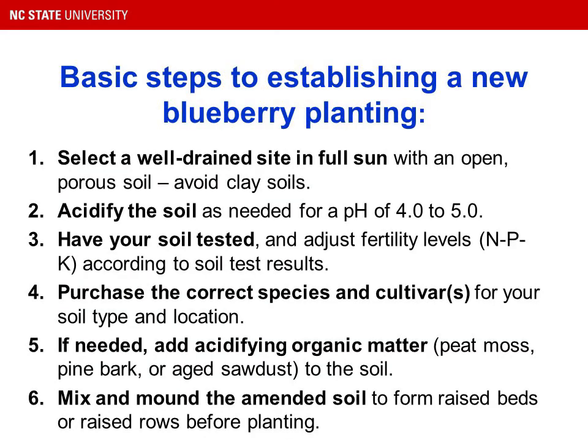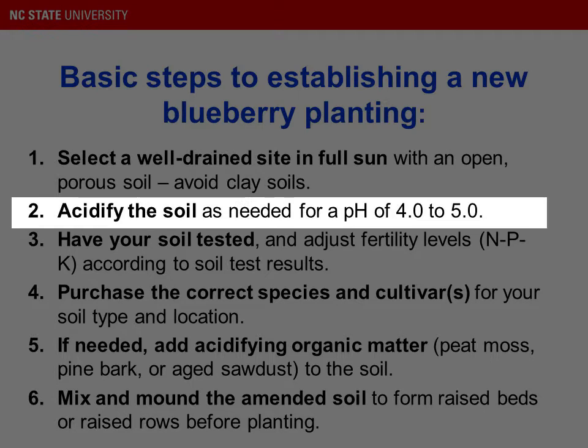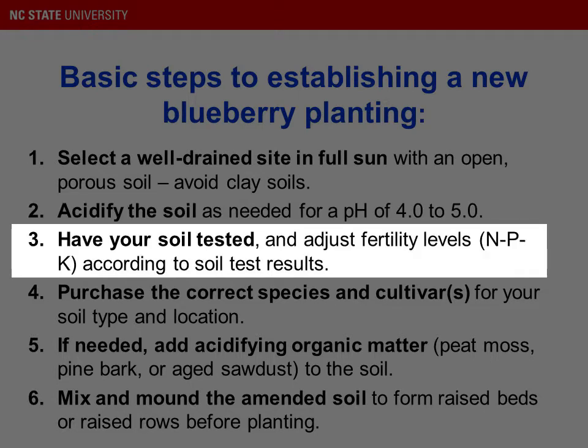At this point, I'd like to review the basics of establishment and then take a look at some images later of established sites. First thing you'd like to do is to select a well-drained site in full sun. You'd like to avoid clay soils if possible. You'd like to acidify the soil, if needed, to a pH between 4 and 5. A lot of soils in the Southeast, if they haven't been limed, will be pretty close to this initially. Best way to find this out is to have your soil tested.